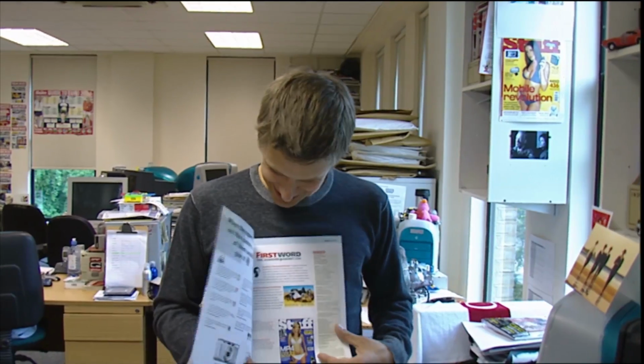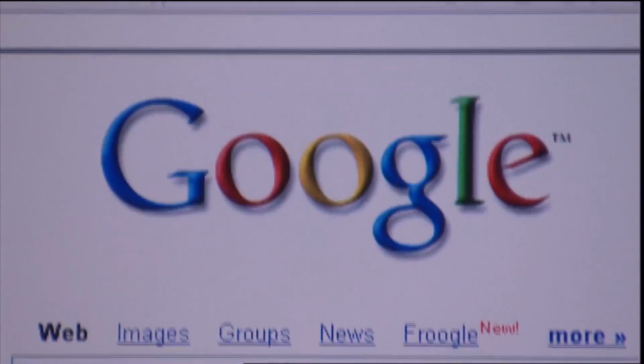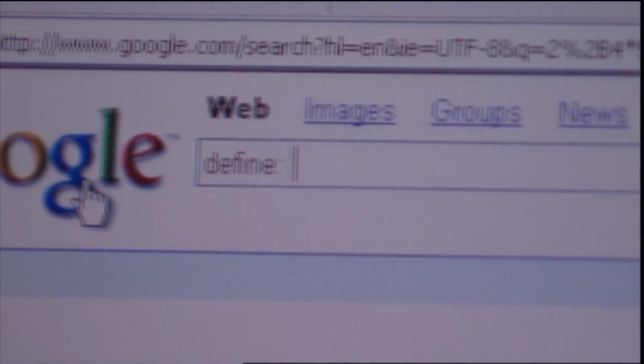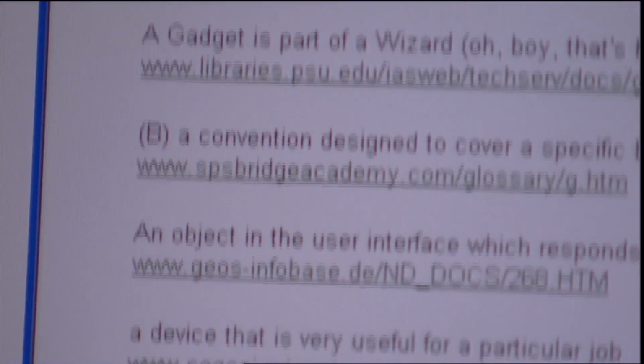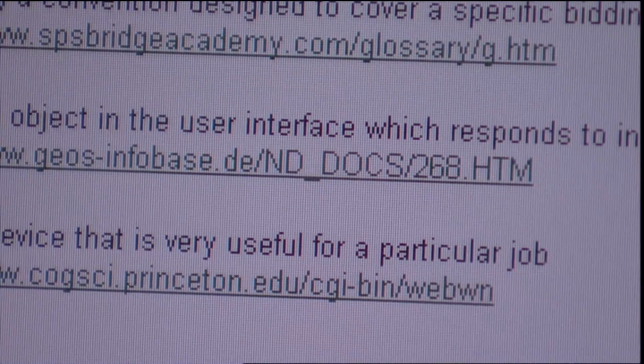Right, we're back at the offices of Stuff magazine for some more inside info from editor Tom Dunmore. This week, Tom's favourite websites. I'm going to start off with my homepage, which, like many other people's homepage, is Google. There are a few little things that you might not know that you can do with Google. The ability to define words. If we put in gadget, you'll find lots of definitions, my favourite of which is down at the bottom, a device that is very useful for a particular job.